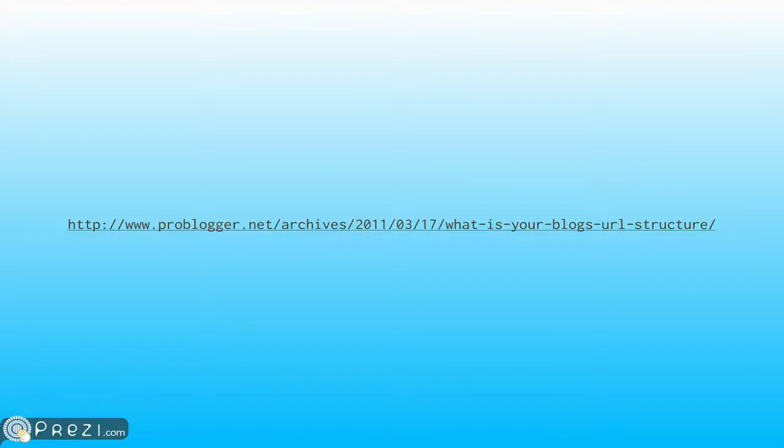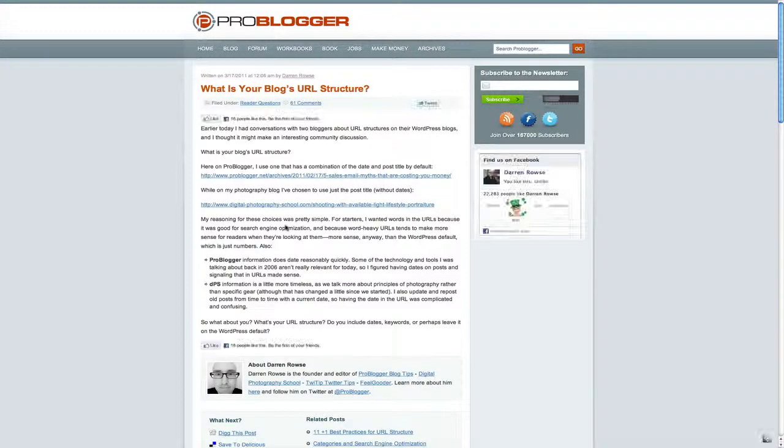ProBlogger had a great article today, and the article is all about the link structure, hence the image that you see here. ProBlogger was debating, and that is Darren Rose, was debating on if you should use a blog link structure that includes the date or not, if it includes various categories or not. I like that the one that ProBlogger is demonstrating here does include the date, and that is because this is a website that is very much dependent upon what's happening right now.